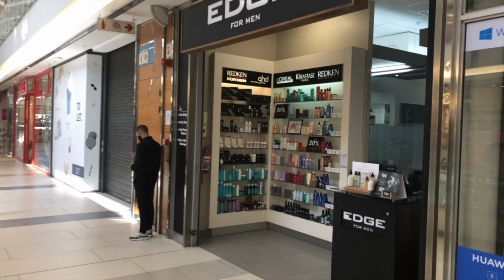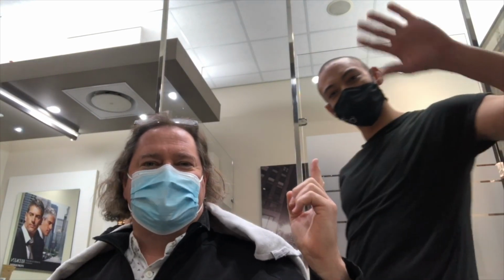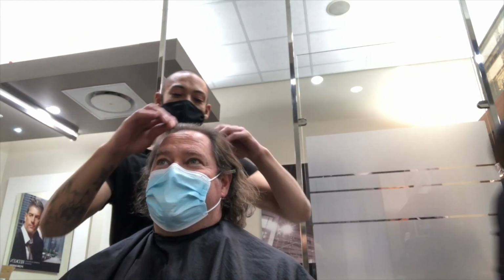And my wife has now given instructions that I may not collect the Troopy unless I get a haircut. Here we go. Right. So this is Juno. Juno's going to be sorting me out. Do you have a special Landcruiser Troopy haircut?